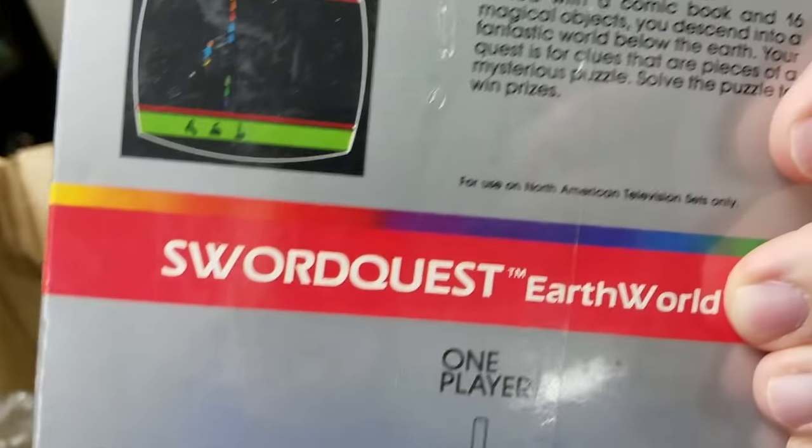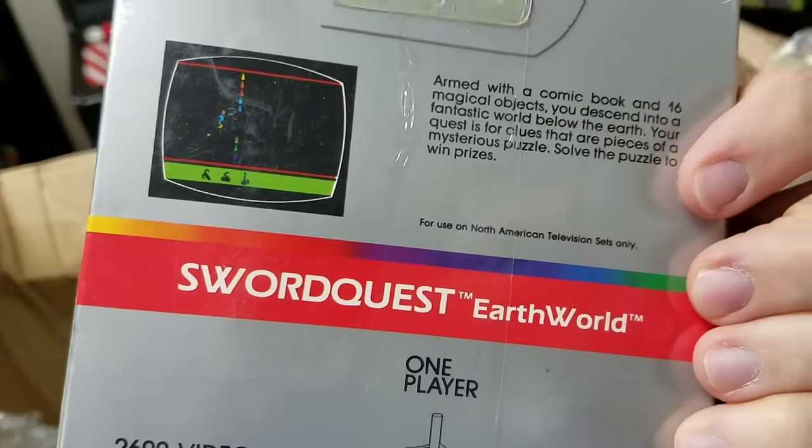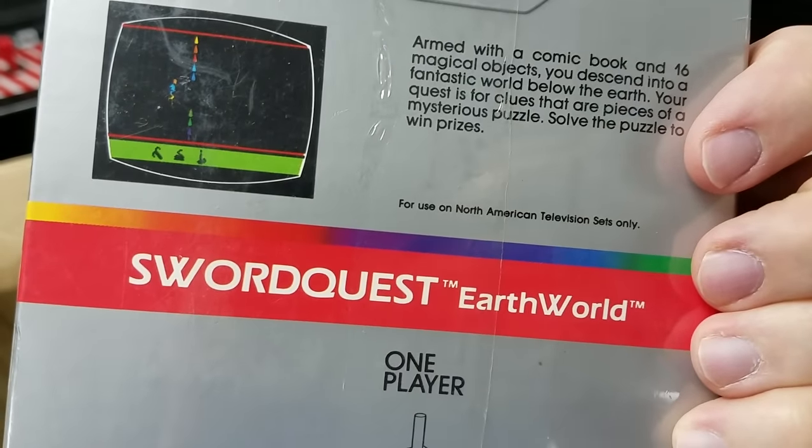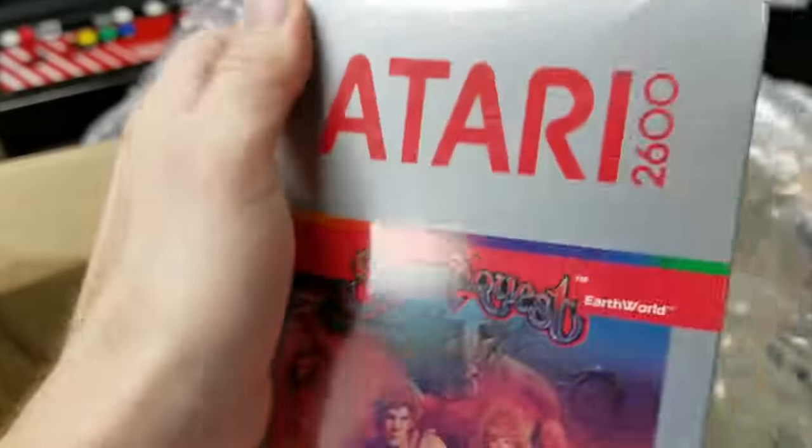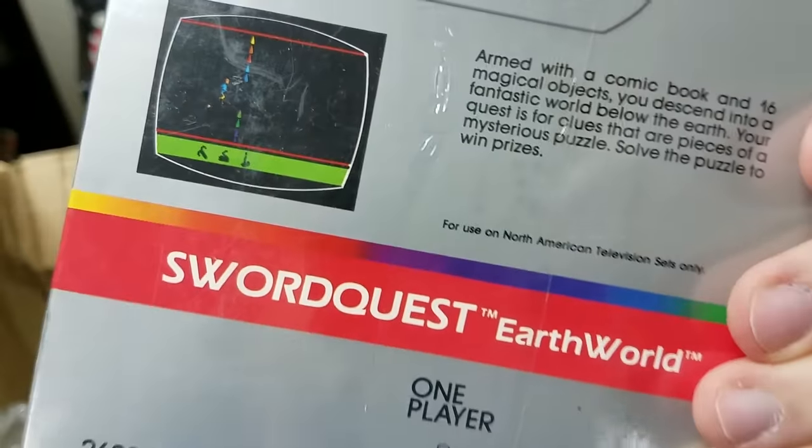Sweet! I actually have all the Swordquest games. I have Waterworld and Fireworld. I do not have Jello World. I don't think that one, well, that actually doesn't exist. But I don't have a boxed copy of this, so, wow. What else do we have in here?